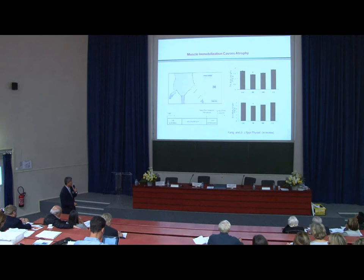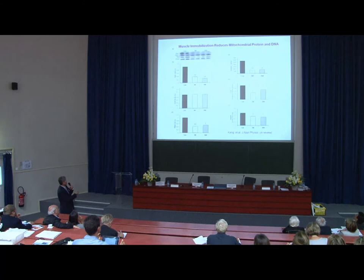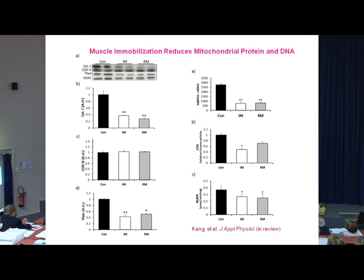So look at PGC1 expression. It's decreased by half after 2 weeks. And some of the PGC1-controlled products, NRF1 and NRF2, are both downregulated. Remobilization for 5 days doesn't cause much recovery of this. And we look at some of the target genes for PGC1. Cytochrome C is downregulated. We would expect COX-4, one of the nuclear encoded target genes for PGC1, to change, but it's really surprising that it wasn't changed. That's the only product that wasn't affected by immobilization, and we don't know why.